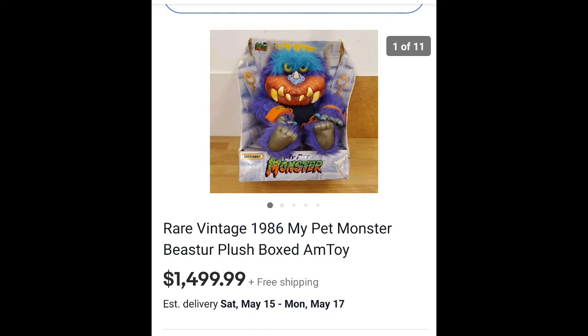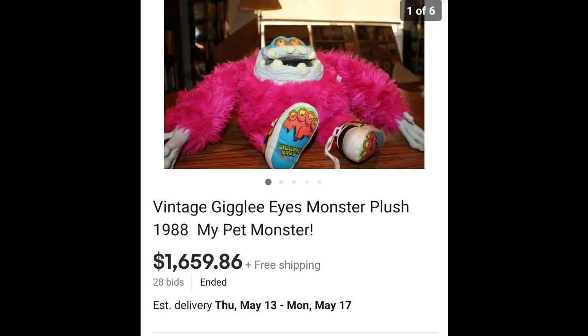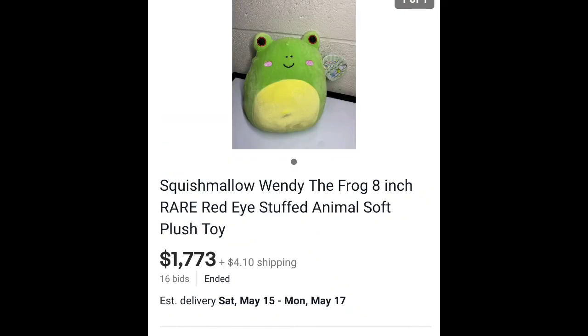There's another My Pet Monster, New in the Box by Amtoy. Sold for $1,500, y'all. $1,500, that's insane. Can you imagine finding that at a yard sale? Lion King Simba's Pride, huge, by Douglas, $1,500. I think I read the story of who sold that on one of my Facebook groups, and they were, like, so excited. There's another My Pet Monster, sold for almost $1,700 with 28 bids.